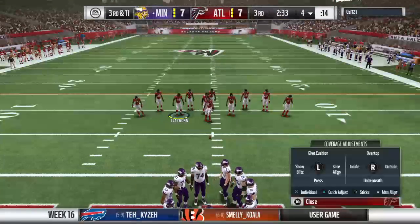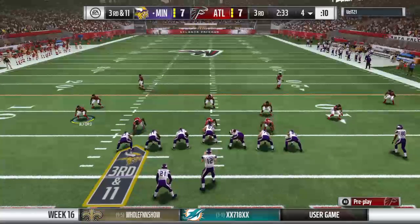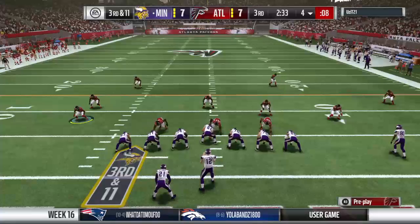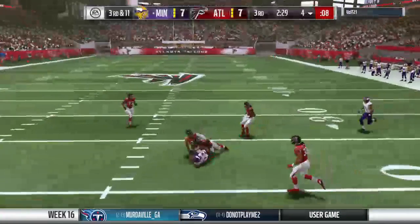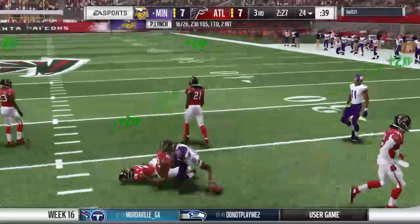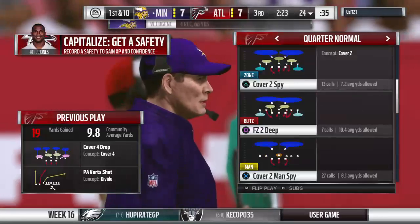We've got a 3rd and 11. From deep in their own territory, they look to throw. Going down the middle, and it's complete. And the play goes for 19 yards, gives them a new set of downs.